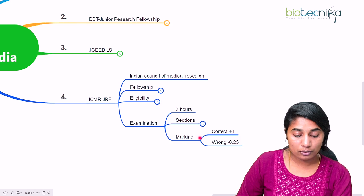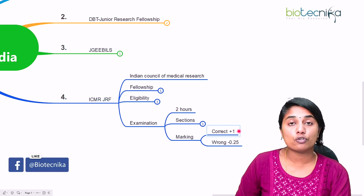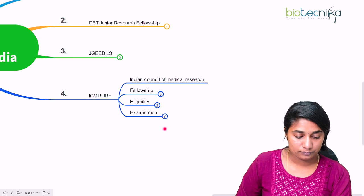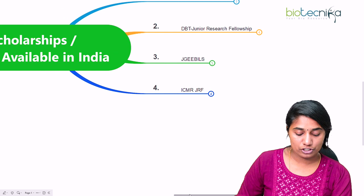Next, let us talk about the marking scheme. For every correct answer, there will be an addition of 1 mark, and for every wrong answer, there will be a deduction of 0.25 marks. So that is with respect to the examination of ICMR JRF.